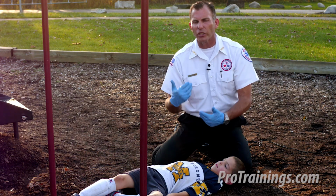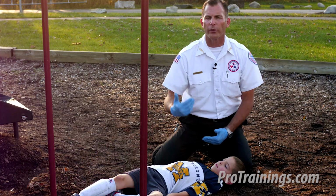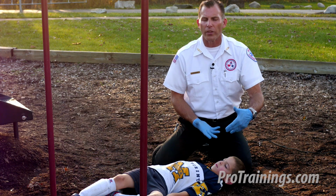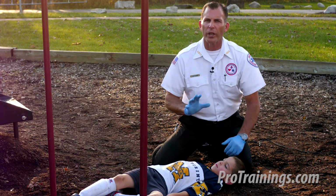If they start to get agitated, we're going to comfort them. We're going to encourage them to lay still and be calm and that they're in good hands while we wait for EMS to arrive. If they have a seizure while we're doing it, we're going to go into that technical skill and protect them. We're not going to hold them down. We're not going to keep them from convulsing. We're just going to monitor them.